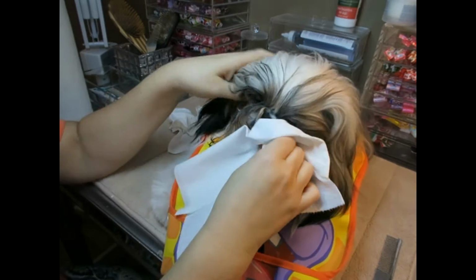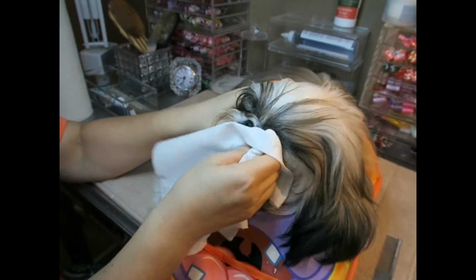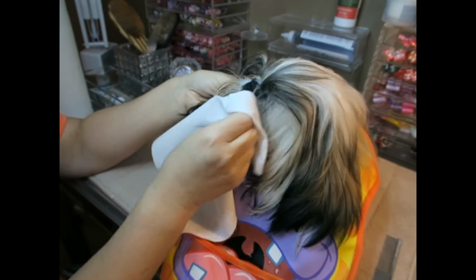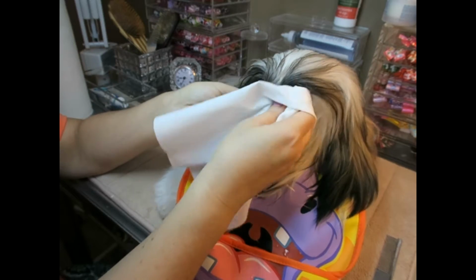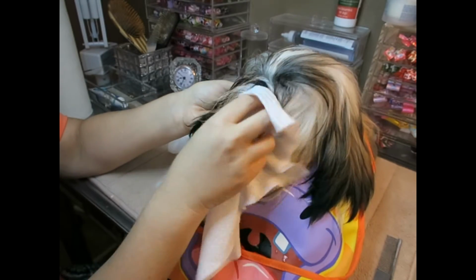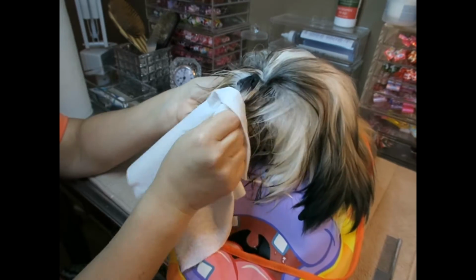And then I'm going to take a fresh, dry paper towel and dry the area so that it's not soaking wet. Make sure you get all of the suds out. You don't want to use a lot of this Spa Lavish because it does suds up really well. I probably used a little bit more than I usually use, so you can use a little bit less. You don't need a whole lot. I would say like a pea size.